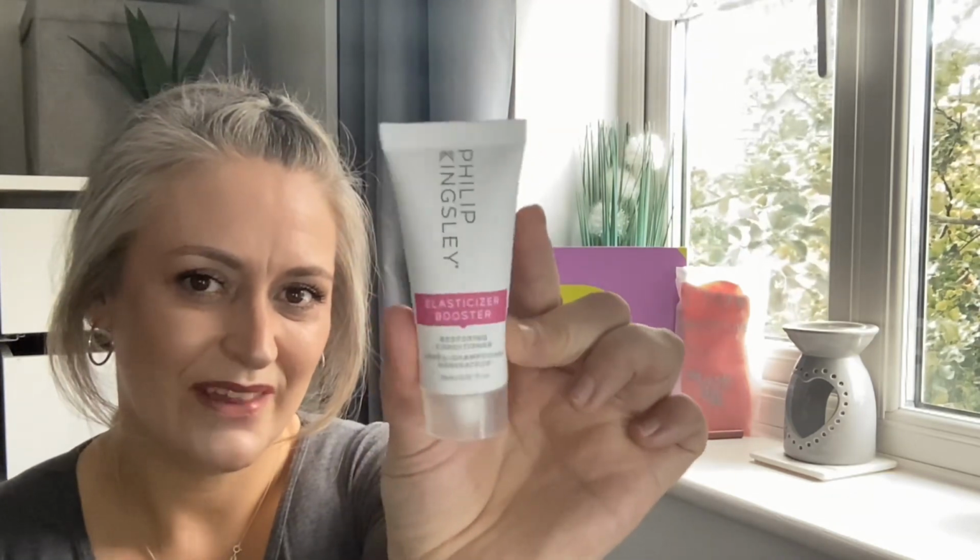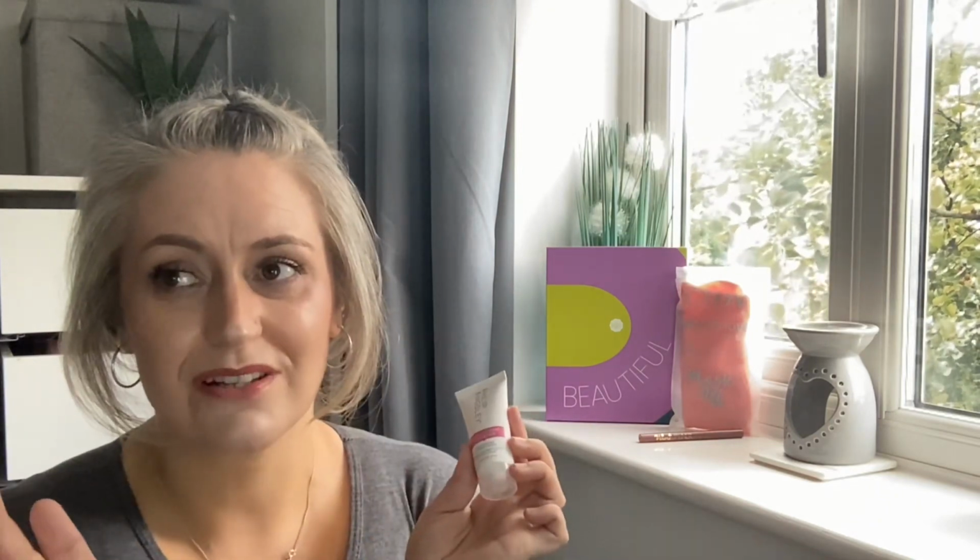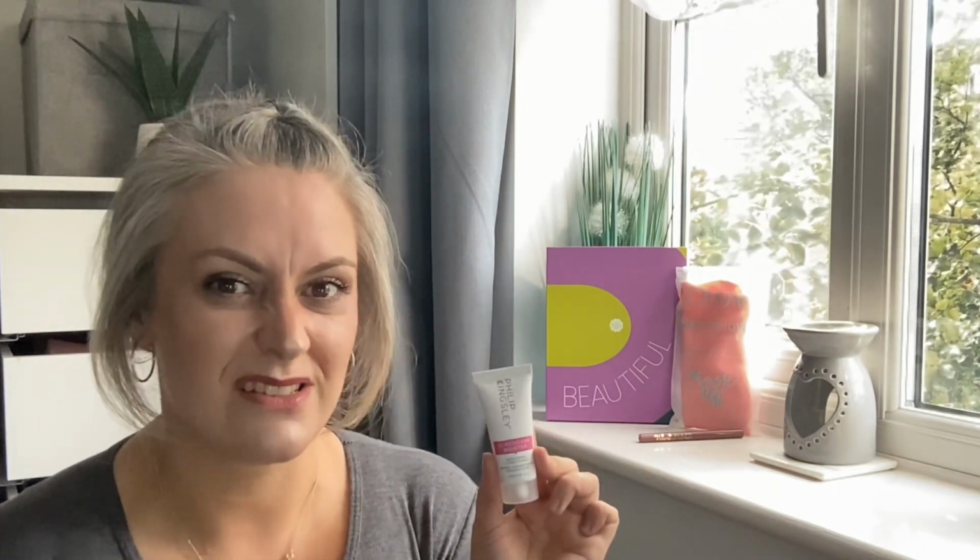The third product that I've received in my box is this, by the brand Philip Kingsley. Absolutely love Philip Kingsley, love all of their products. I mainly love the Elasticizer hair mask. It's absolutely amazing. I've actually done a video on the Elasticizer hair mask, I'll link that up there, so check that out. But this is the Elasticizer Booster Restoring Conditioner. Is that restoring conditioner? Does that mean there's a shampoo? We haven't got a shampoo here, it's just the conditioner. And I have received that a few times in different beauty boxes, to be honest.